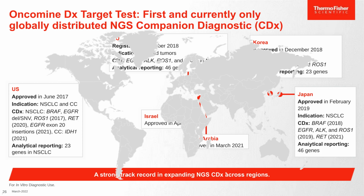The Oncomine Dx Target Test is the only distributed NGS IVD kit with companion diagnostic claims. This assay delivers multiple biomarker results for multiple targeted therapies in non-small cell lung cancer and cholangiocarcinoma from a single tissue sample. As the first NGS companion diagnostic test to receive FDA approval, it has subsequently expanded globally to Japan, Korea, the EU countries, and is now registered, reimbursed, and commercially available in 17 countries. We are expanding global access to the Oncomine Dx Target Test with registrations planned for multiple countries in the coming months.